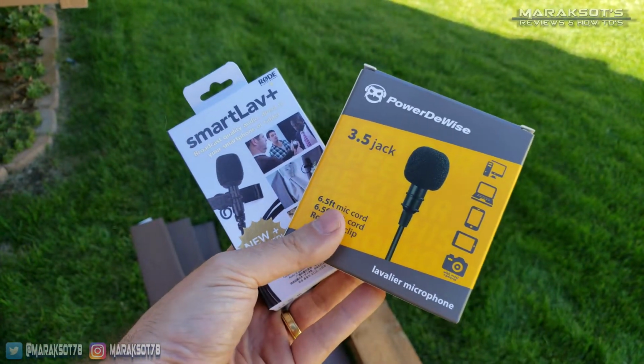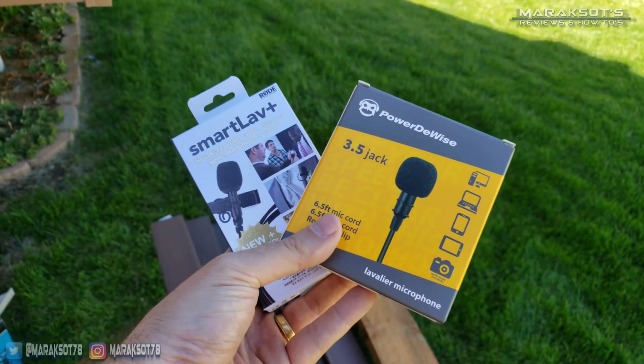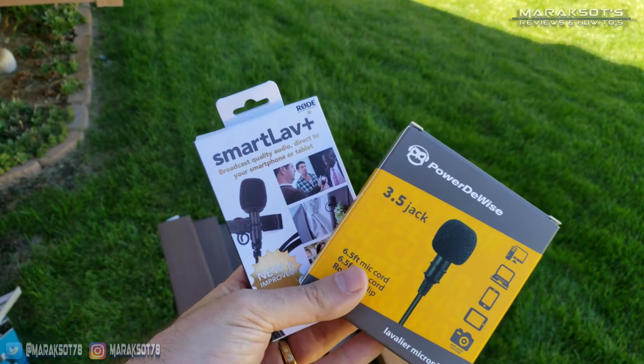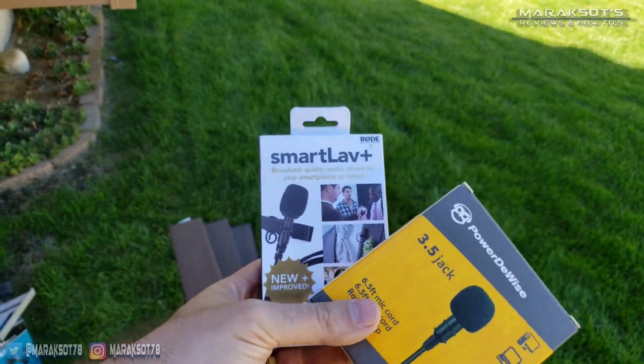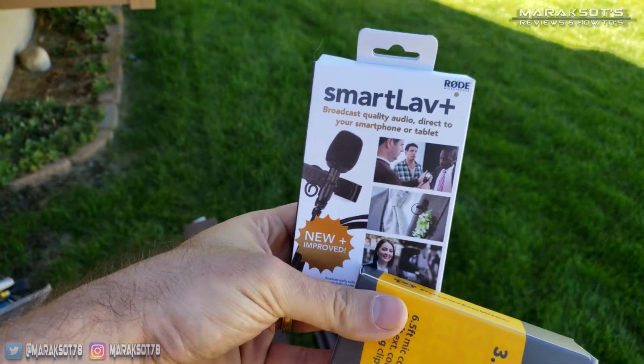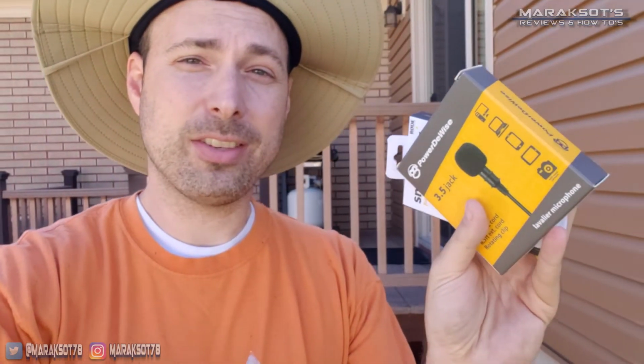I have just recently purchased myself some lavalier microphones because I just wanted to have a little more flexibility when I'm shooting outside or in places other than in my office. So I picked up this PowerDeWise lavalier microphone as well as the Rode SmartLav Plus. These are two of the most popular lav mics on Amazon, and they're ones that you can just plug straight into your smartphone and use your smartphone as the recording device. They're a whole lot cheaper than standalone lav mic sets, or wireless mic sets.